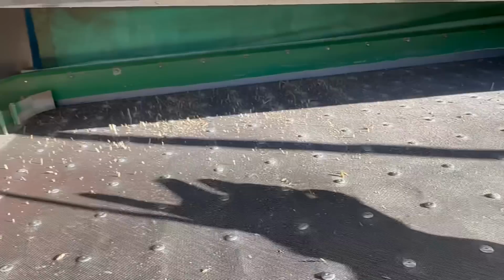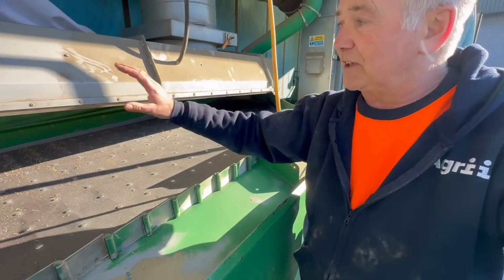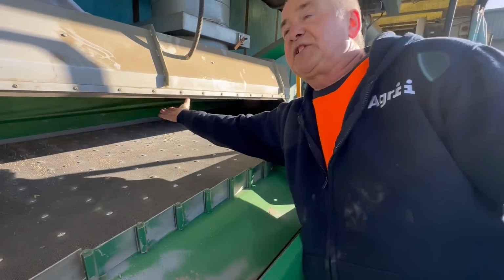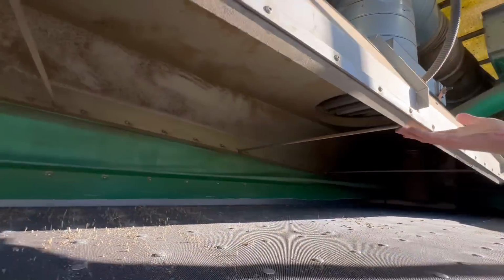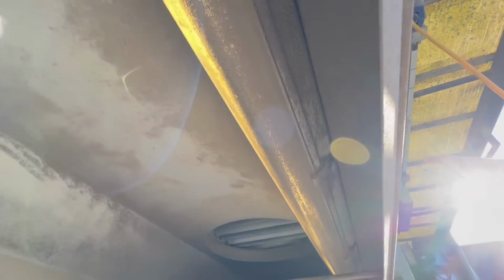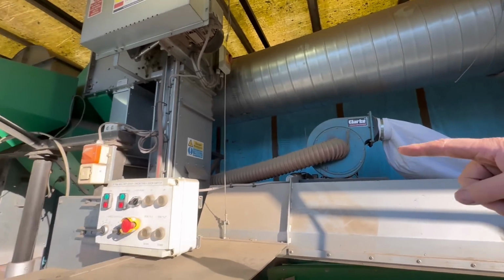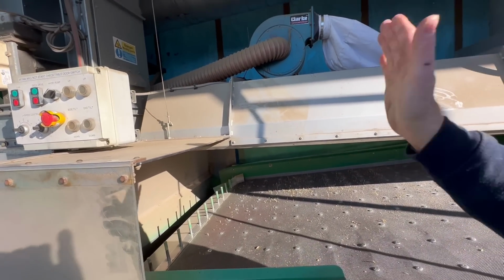When it's running, if you come up here, you'll see, and that's waste. That waste goes all the way back through the system and to the back, and back into the trailer. On the table you've still got a suction, which will take all the chaff, dust, etc. out to a dust bag at the front. So by the time we get to here, the seed should be all good seed.